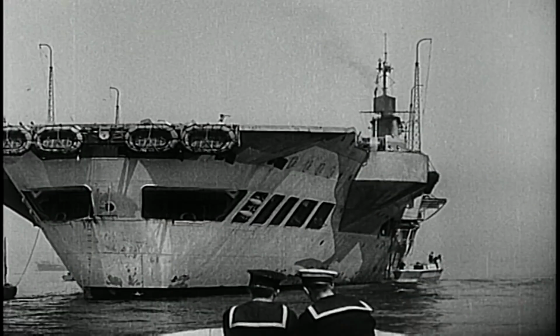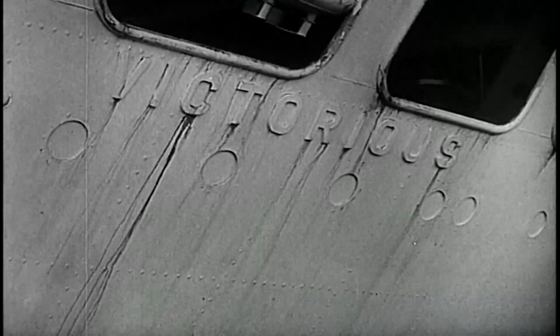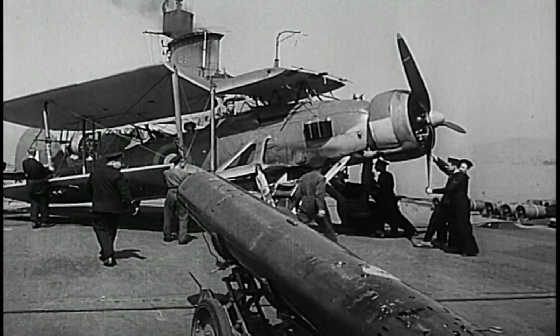In the evening of the same day, aviation from British carrier Victorious attempted an attack on the battleship, but the only torpedo that hit the ship didn't deal any significant damage.